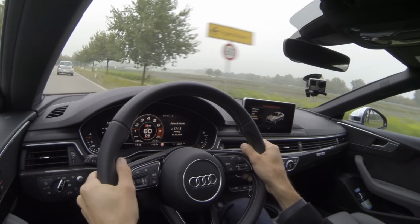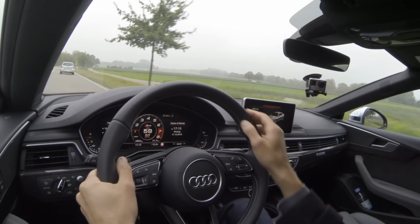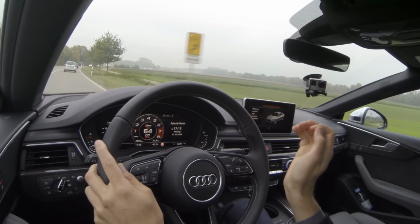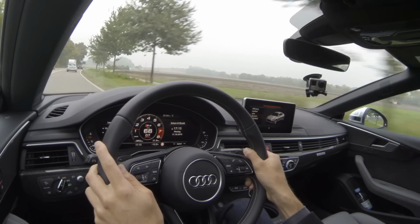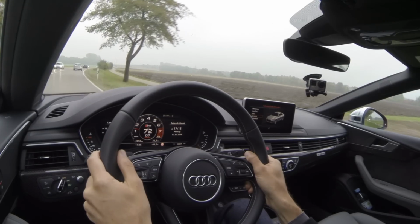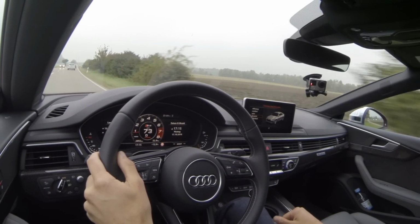This one here, the S versions, I've told you that, for example, also with comparison S3, RS3. I'm more a fan of the S versions because they still, as this one here, offer you a good compromise between sportiness and comfort. The RS versions are really more suitable for racetrack, and there you already lack some comfort in everyday driving. That's the basic problem.